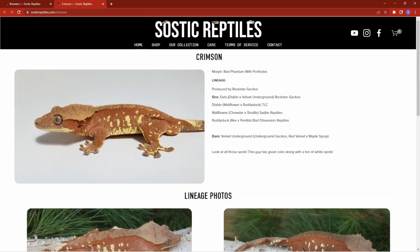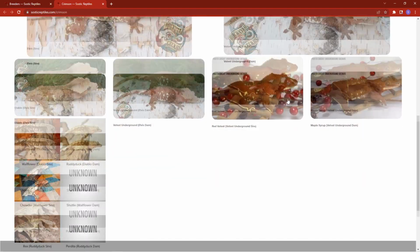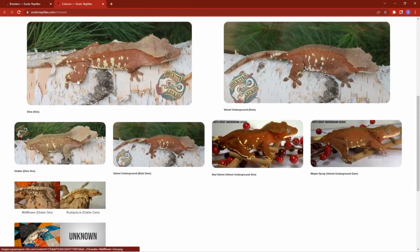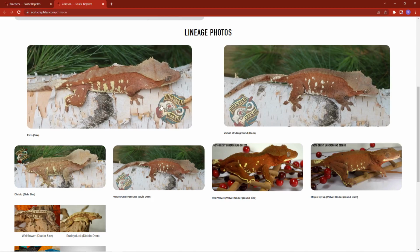So for Crimson here, for example, you can see very nice red porthole. You can see he comes from a lot of red portholes all the way down the line. And I mean, I got lineage all the way back here. So this goes back like four generations. So you can see parents here, parents of the parents here. If you're looking at this on mobile, it's not going to give you the nice kind of pyramid scheme look, but you're still going to be able to see all the parent pictures.